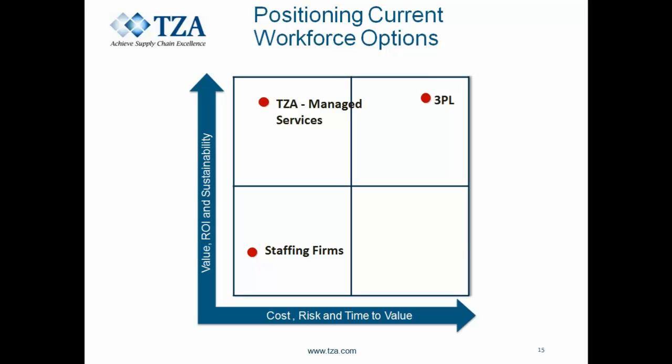Looking at the scale on this slide, you can see that there is a significant ROI in a very short amount of time, with not nearly the risk of a third-party logistics company and more along the risk of a staffing firm, by using a managed services approach where it is like a staffing firm coming in, but with all the additional value-added benefits of the high-performance workforce methodologies.